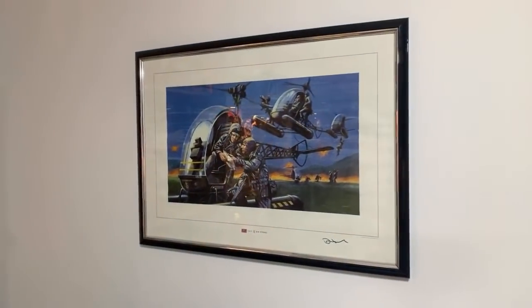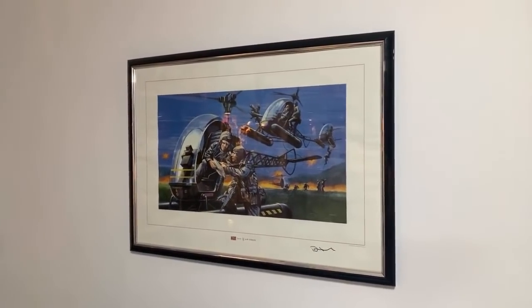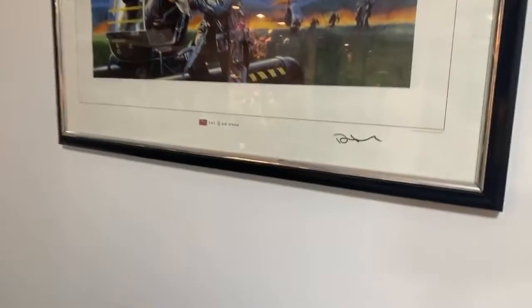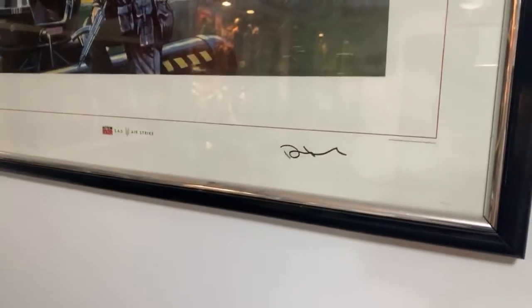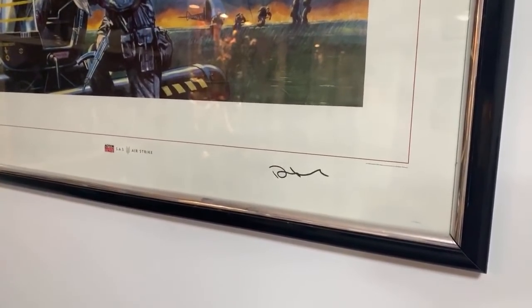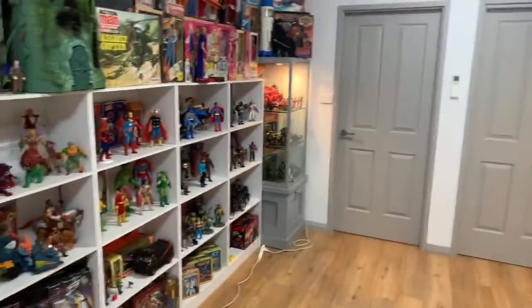And speaking of art, there is my amazing, very rare print of the Action Force SAS airstrike artwork, signed. This is the only signed one that I know of, by Dave Barnacle, the original artist from Palitoy. He didn't do all of the artwork for Action Man, but he certainly did a lot of the later stuff from sort of the mid-70s onwards.